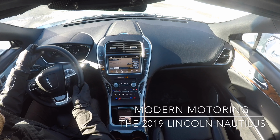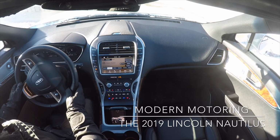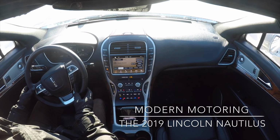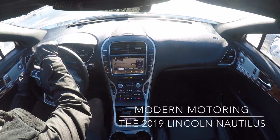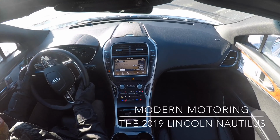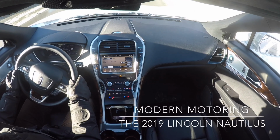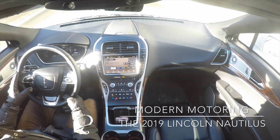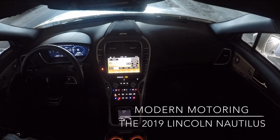So let's take a quick spin out and I'll share with you what I've noticed over the past 7 days of driving the vehicle. There's lots of pickup, lots of get up and go, and that is the big massive engine doing exactly what it's supposed to do. It gets a little muddy at times between 3rd and 5th gear if you're in the city.